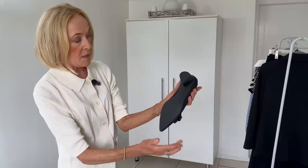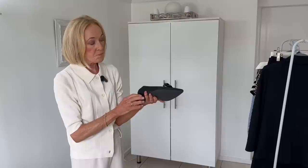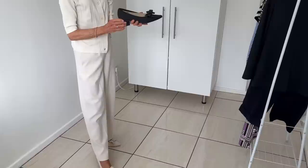By the way, I picked these up. I take a size 4.5, that's in Europe 37.5, and they do a half size in these, and these fit perfectly on me. I've still got the cream on, so you can see that here, and this is the black version. These are just so comfortable.